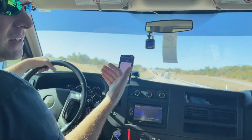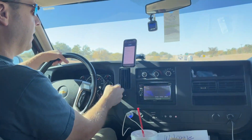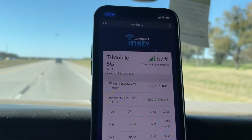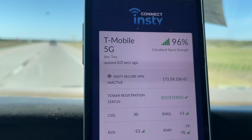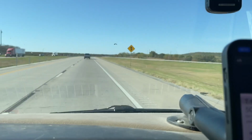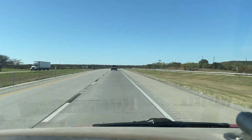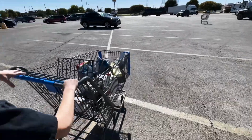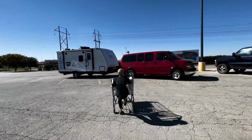T-Mobile's 5G is excellent. Kudos to T-Mobile for rolling this out. This is sweet. We had to do a quick stop in Abilene to get a few things. In the camper, we were lacking some of the standards. Toilet paper holder, paper towel holder, that type of stuff.